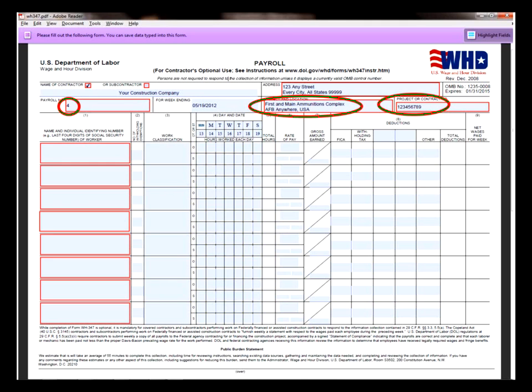We will also, on the left-hand side, put a payroll number. We will begin our payroll numbering with number 1 on the first week that we approach the project, and then we will number consecutively throughout, even on weeks that we do not perform work on the project. And we will do that until we complete work on the project, even as a subcontractor.